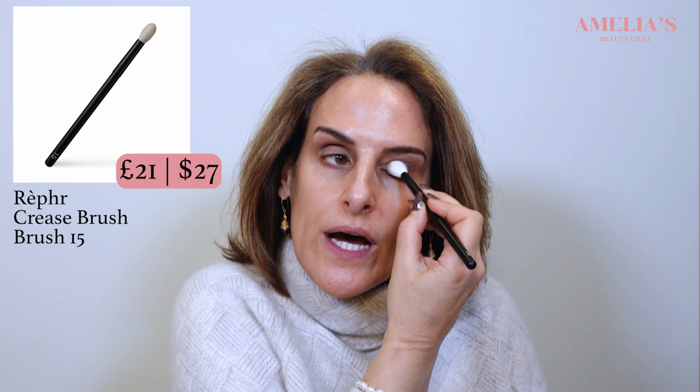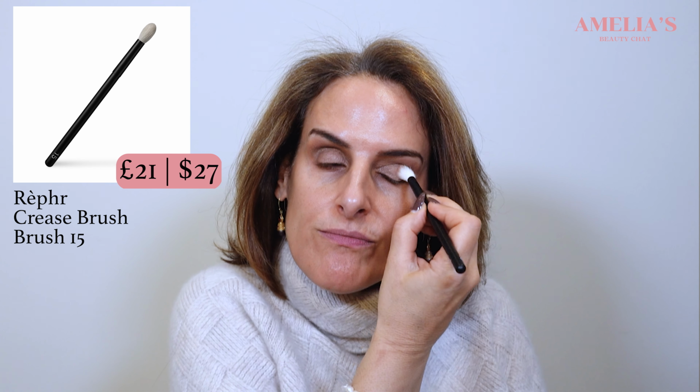It's just a really nice, reliable palette, and just as in relationships, I find with eyeshadows, just because someone's reliable doesn't mean they're boring, and I feel this way about this palette. Very, very reliable. That's what it looks like.